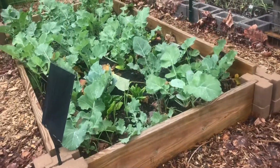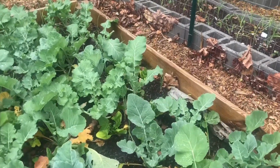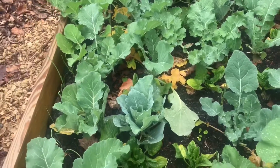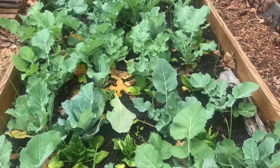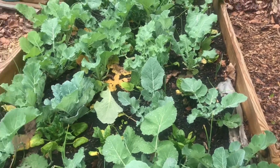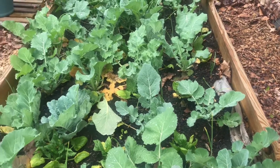And as you can see, here are the collards and the spinach. They're doing really well. I can probably harvest from these now, but I'll probably wait a few more days and harvest just before my farmer's market day.